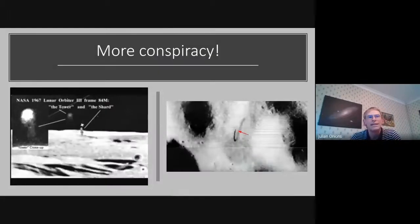But it did again, yet more conspiracies. We have this thing called the Shard and the Tower. Very fuzzy pictures. People claiming that they were alien influences or alien spy masters or something like that that was going on, because we got these strange images back. Almost certainly artifacts or tricks of the light or something like that.